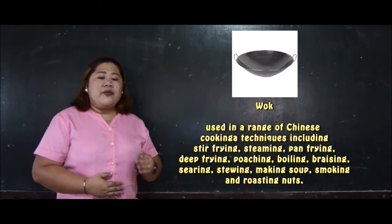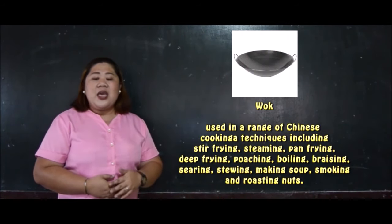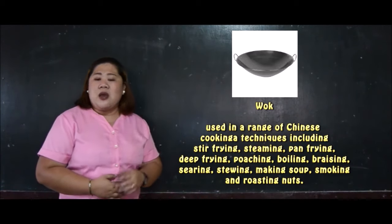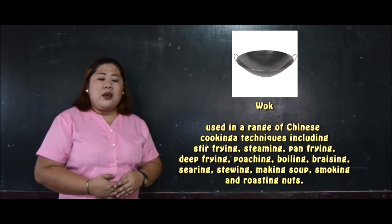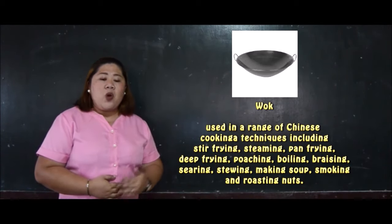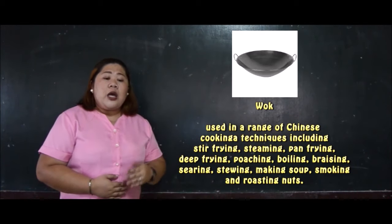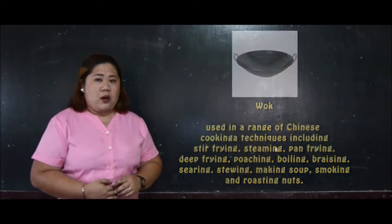Number 4 is the wok. It is used in the range of Chinese cooking techniques including stir-frying, steaming, pan-frying, deep-frying, poaching, boiling, braising, searing, stewing, making soup, smoking, and roasting of nuts. In short, Chinese cooks and chefs use the wok because it is all-in-one cookware.